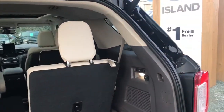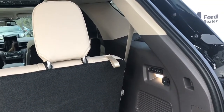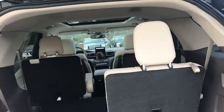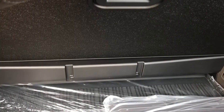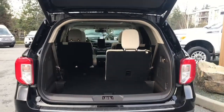Off to the side is a light and a 12 volt. You've also got tabs to be able to tether things, and you're seeing the controls there just above the light, so you can bring the right or left seat down or up simply by pushing buttons. And then you've got a little bin off to either side, and you've also got this cargo area. There's a cargo net in there, as well as an all-weather mat, and you just close that up, so it's quite nice. And there's seating for 2 in the back with a 50-50 split.